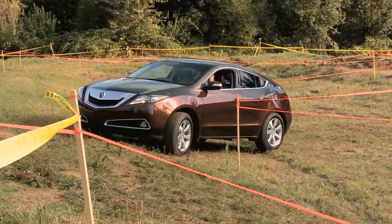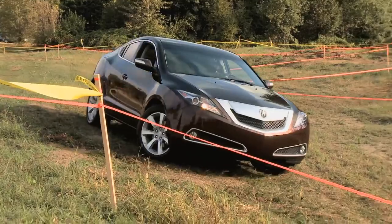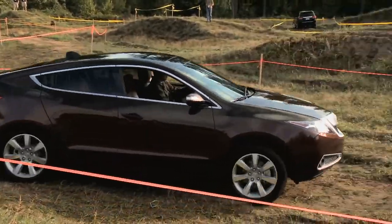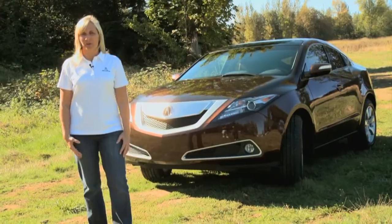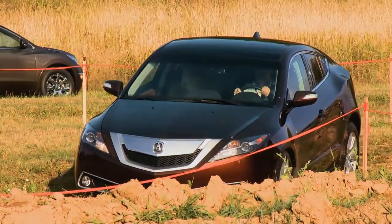The Acura ZDX is a 4-door luxury sports coupe. It does combine the best attributes of the sedan, the coupe, and the SUV, providing great performance, styling, utility, and it kind of brings all of the best together.